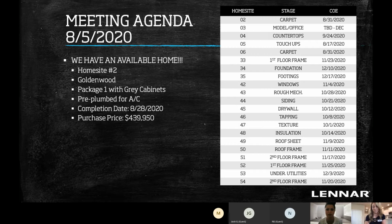It's going to really start looking like a home. 47, Natasha's getting texture right now. After that, you're going to get paint and cabinets. Super exciting. 48, you guys are at insulation. 49 roof sheet, 50 roof frame, 51 second floor framing, 52 first floor framing. 53 were underground utilities, and then 54 were a second floor frame, and we'll probably start the roof on Friday. Lots of really exciting things happening.